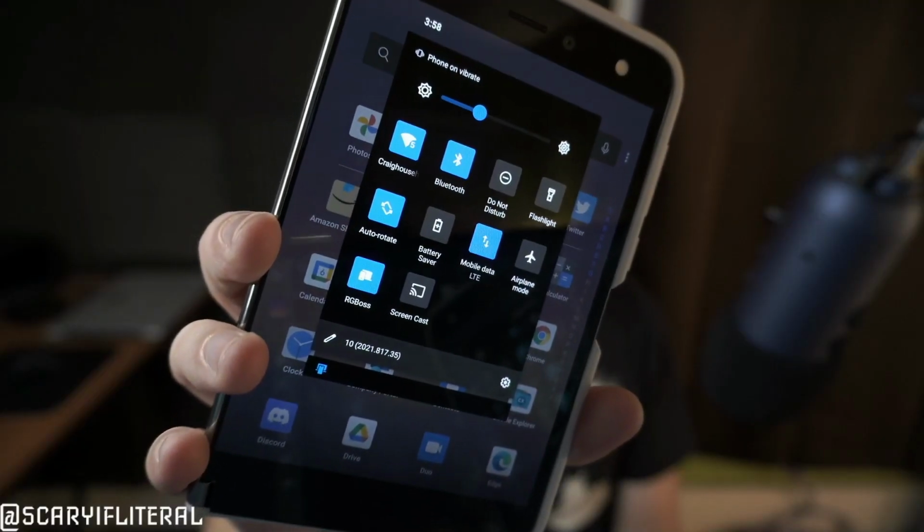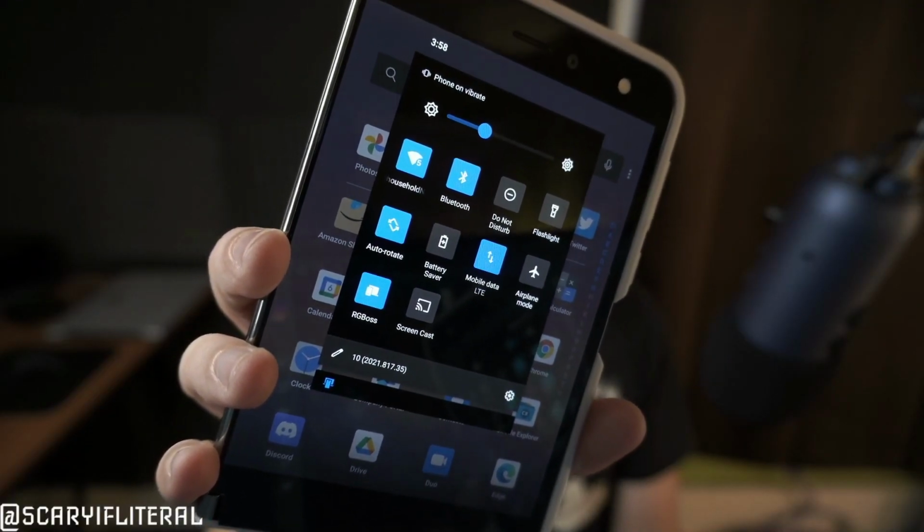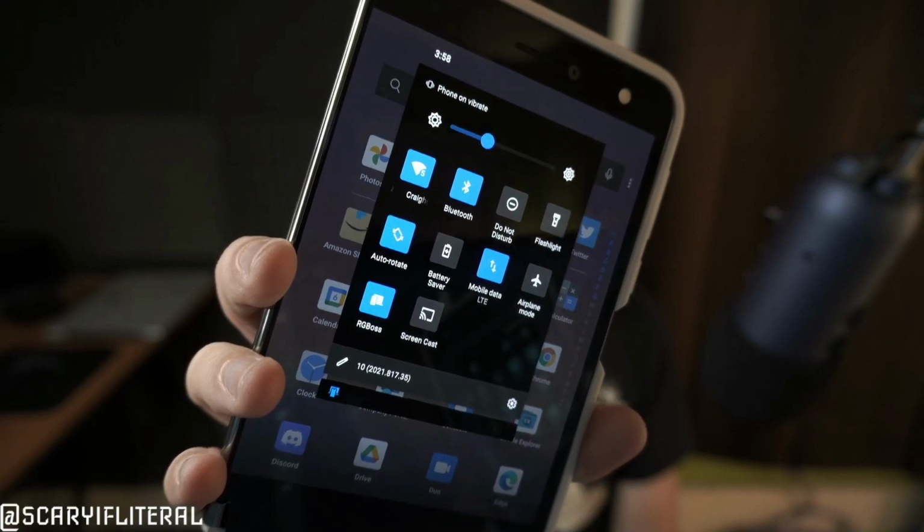Now, if you're not familiar with this already, Your Phone is pre-installed on Samsung devices and on the Surface Duo. Same thing will go for the Surface Duo 2. In fact, if you look in your notification shade, you pull that thing down, you see the bottom side there, mine says RG Boss, that's the name of my computer. Yours will say something like Link to Windows if you haven't already done so. If you long press on that icon, you will get the settings to be able to set this thing up.